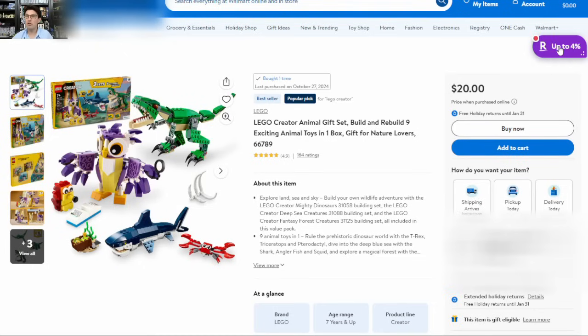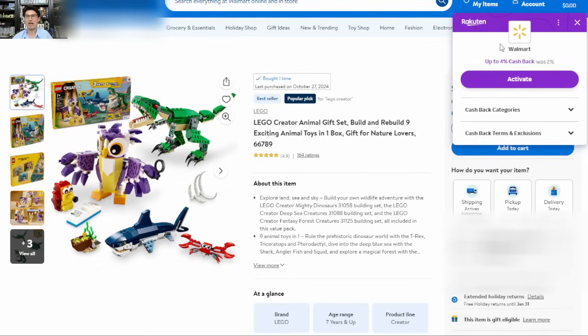Oh, and by the way, I just noticed this. Rakuten is 4% cash back at Walmart right now. Usually it is 2%. So just a little extra there. Anything more is always nice.